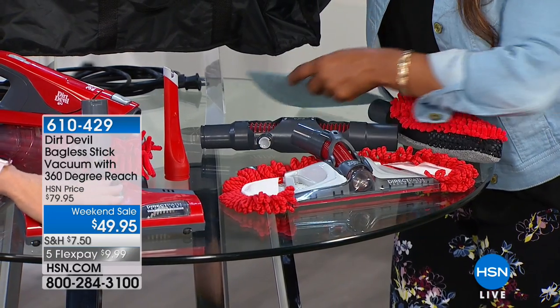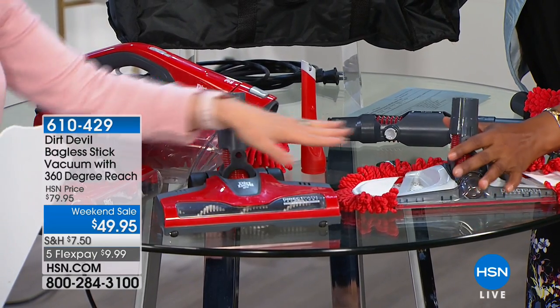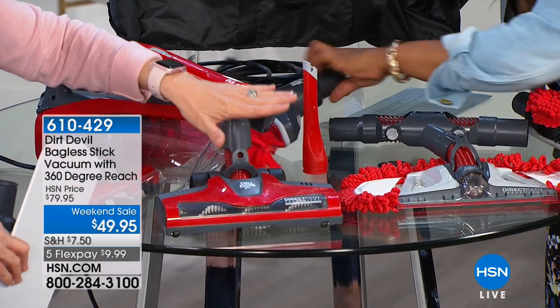This is the big deal right here. The motorized floor tool. You're getting two floor tools with your extension. So that's exclusive. Dirt Devil does have this exact configuration, but it's for a lot more.